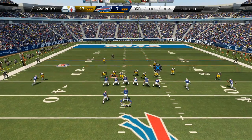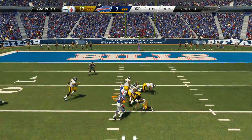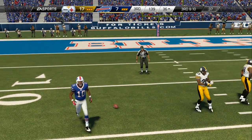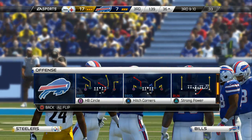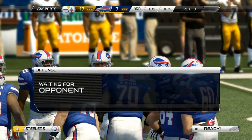Johnson lined up now as a slot receiver. Let's throw it over the middle. Incompletion. The double coverage. Good job that time, Jim, by the defender. He hit that receiver so hard, that football came flying out. That's why it's incomplete, the big hit by the defender.